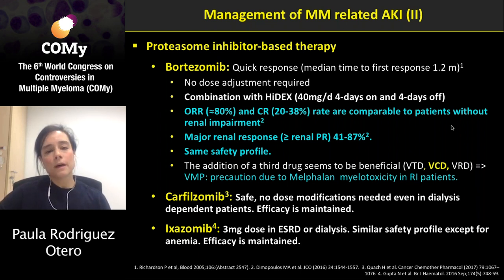So it needs to be combined with high dose dex, especially for the first cycles. And ideally with a third drug that could be, for example, cyclophosphamide, which is safe and non-nephrotoxic, and this increases the efficacy of the regimen. With this drug, overall response rate is around 80%, and this is comparable with that of patients without renal impairment. And major renal responses can happen in between 40 and 87% of the patients. So it is an important drug for the treatment of acute kidney injury related to myeloma.